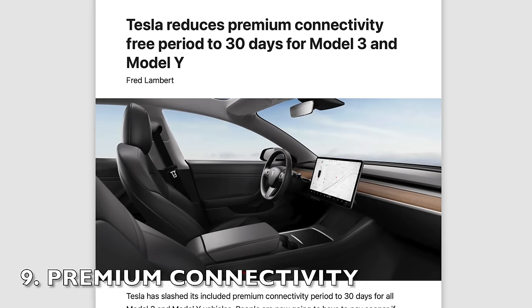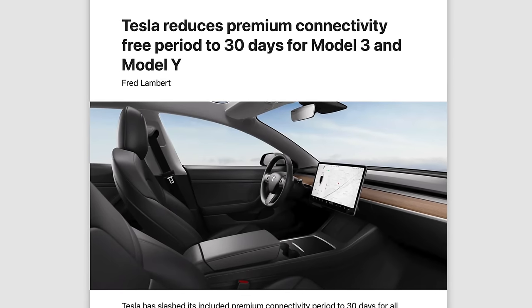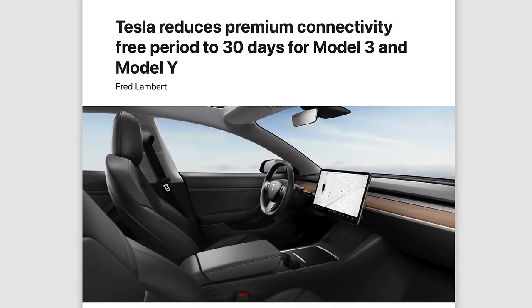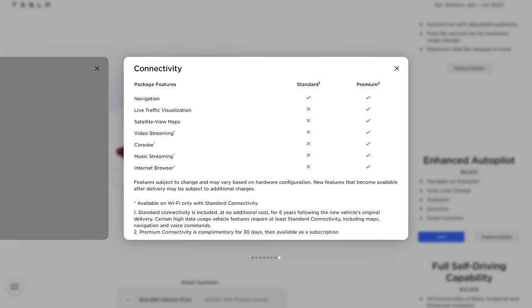So take some time to do your research and invest in accessories that will benefit you the most on your driving journey. If you're a new Tesla Model Y or Model 3 owner, you may have noticed that Tesla used to offer a full year of premium connectivity for free. Unfortunately, that's no longer the case, and new owners only get 30 days of free premium connectivity. But what is premium connectivity and why is it important?